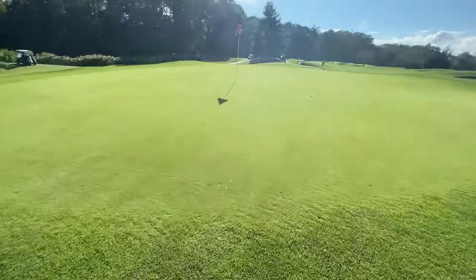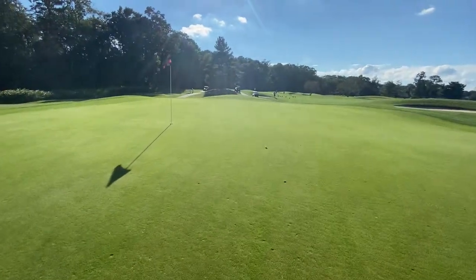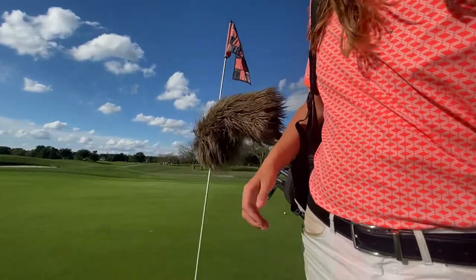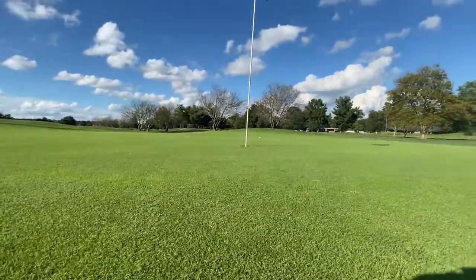Hit a good one in here. Like 8 feet. So can't knock her in here. Gets it even through three holes.